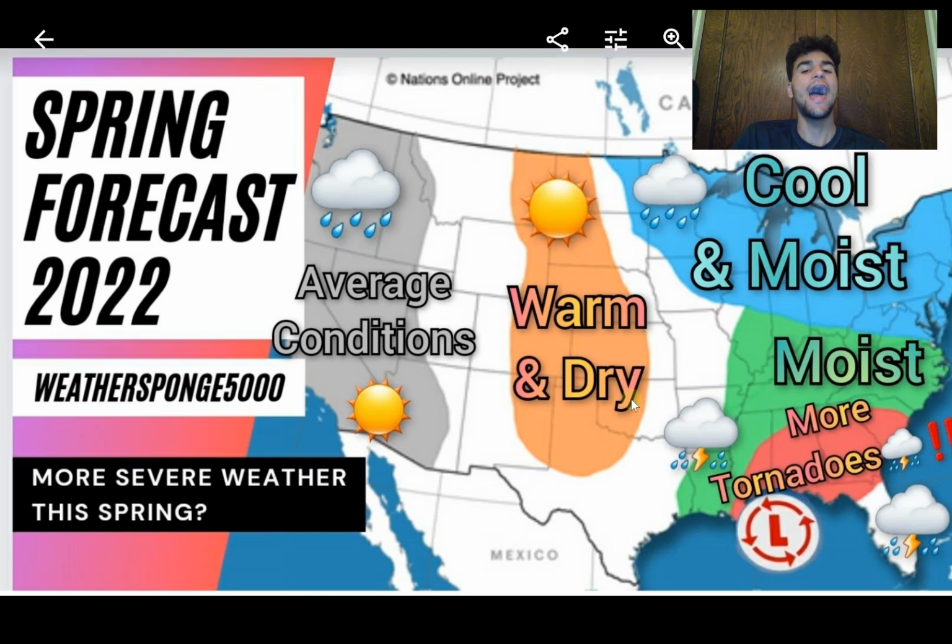And take a look at the Midwest, I'm expecting it to be warmer and drier than average thanks to the drought that's going on. It's very difficult for a drought to go away overnight, so I expect those conditions to continue. And take a look at the western half of the United States, I'm expecting average conditions, but it could easily go either way, because on one side, it's been a lot more moist and cool than average for much of the western half of the United States, so that could easily continue into the spring months.